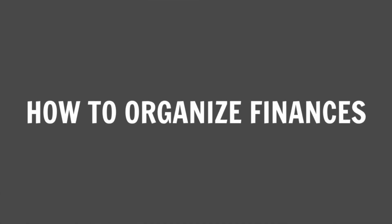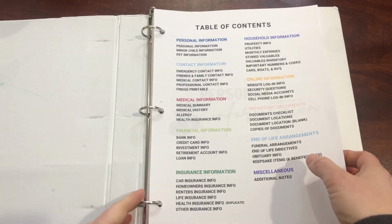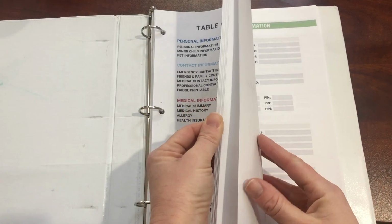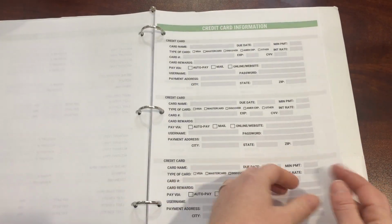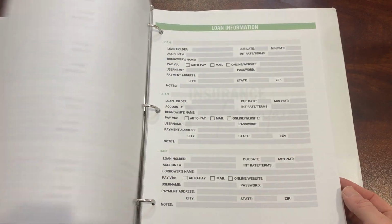Now I'm going to talk about how I keep our finances organized. There are a couple of things. First of all, I have an emergency binder that I created myself. It has all of our financial information, everything we could possibly need, every bank account, every investment account. It also has additional information like our insurance policies and all sorts of household information, medical information. It has a lot more than just finances, but it has everything we need for our finances, and it's all in one spot.